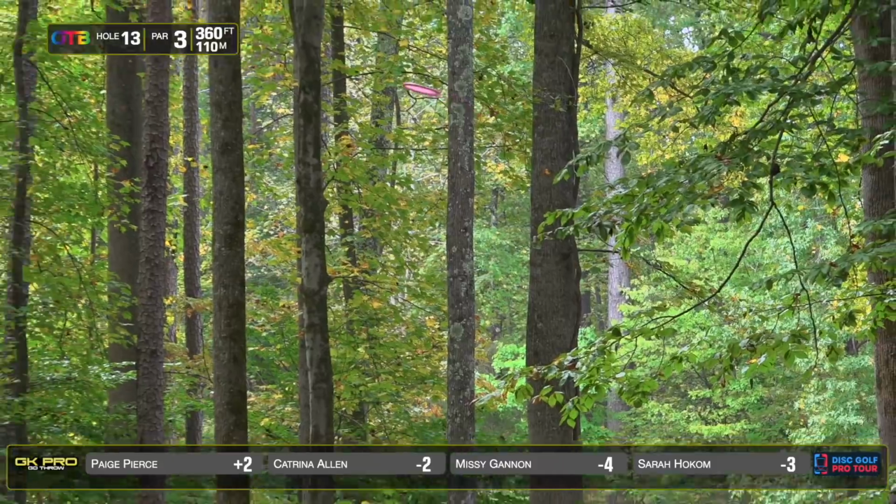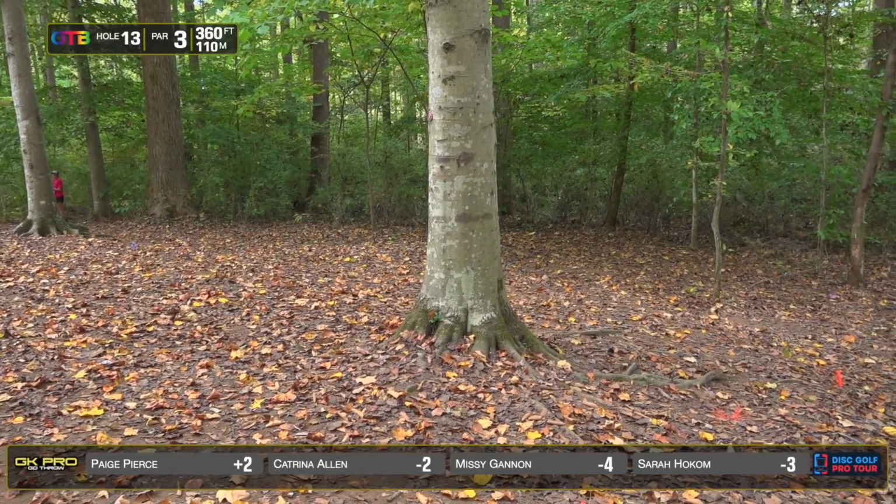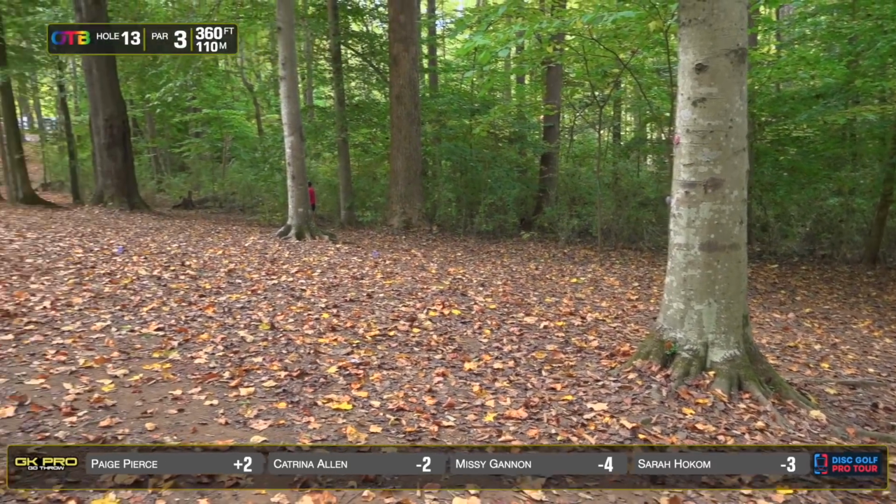Paige putting it up high. Doesn't quite flip up as much as she wants. She gets a little bit of skip down the hill. She'll be in circle 2. It just filters so fast down that hill.